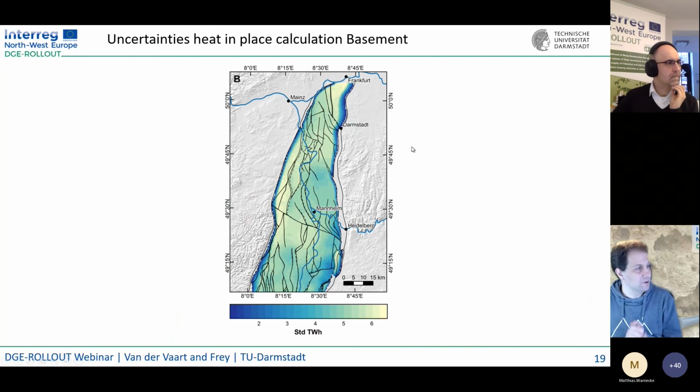I'm not the only one who has been doing that. My colleague Matthijs has done it as well. And as you can see here, there's a standard deviation. He also created a standard deviation on terawatt hours, where the standard deviation is a lot less near the border of the Upper Rhine Graben, but in the center, and especially here where the layers are really thick, because as you may remember, it was close to just 1 kilometer, and to calculate all the way to 6 kilometers depth with 5 kilometers differences, there's a lot of uncertainty.